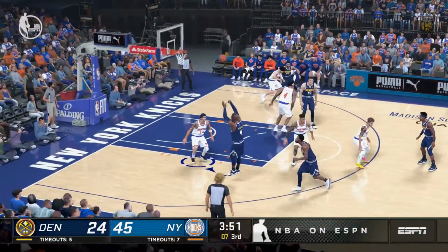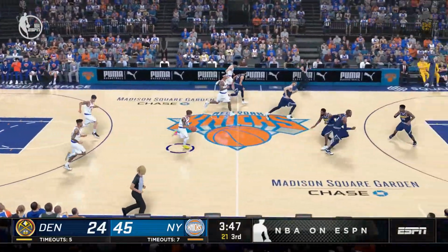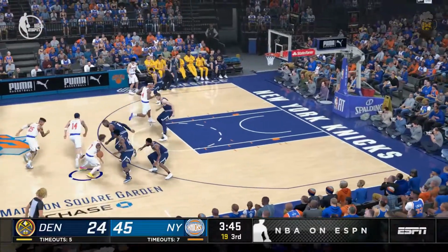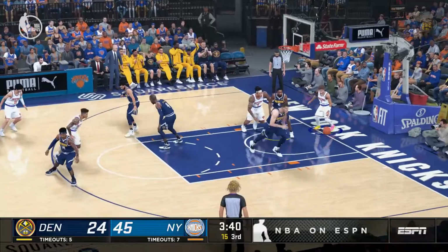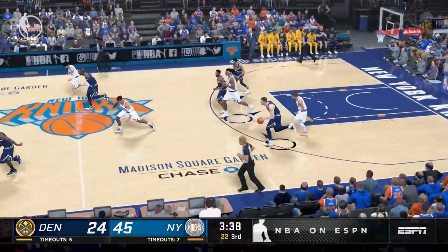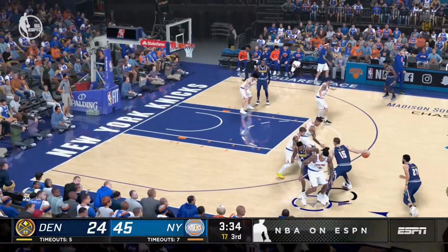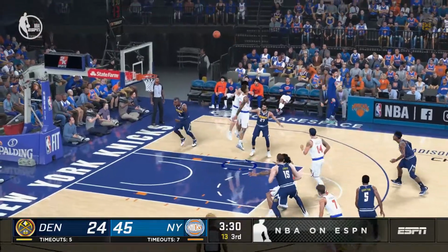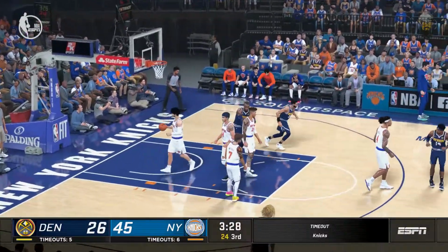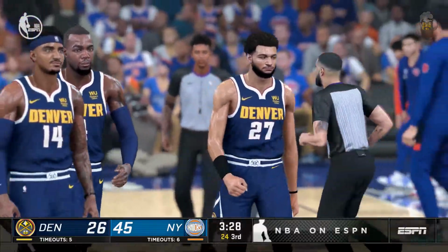Millsap left side. And no good. And New York the other way now. Here's baddest one, and it's blocked. All about timing. Will Barton, great job of seeking that one out and throwing it away. Jokic kicks to Murray. That's in, coming off the assist from Jokic. Jokic has got 3 assists in the game.